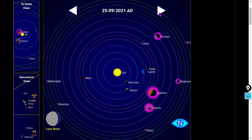And here's what's going on in the solar system. This is where planets and so forth are located. We'll advance this 1 week. There's where things will be in a week, as Mercury and Venus are creeping up to make another pass on Earth.